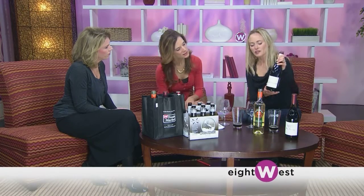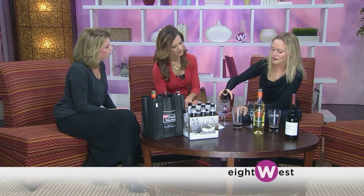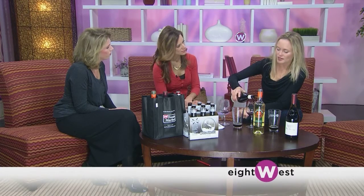Speaking of reds, this is another Spanish one. This is the Altez. This one is a blend, and it's on sale this week. So this is a $10 bottle of wine. It's something a little bit different from Spain. A lot of times if you go with these off kind of countries, I don't want to say that they're off, but they're not your traditional French or Italian, they're going to be a little bit more affordable, which is kind of nice. Nice to know. $10 a bottle.